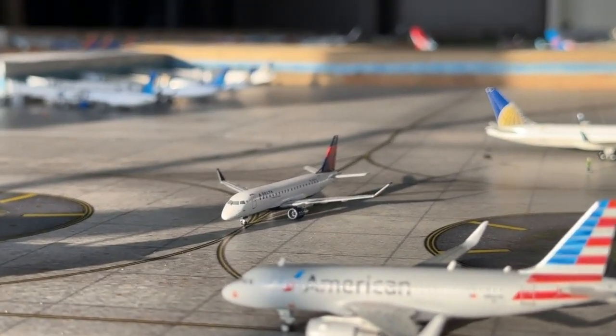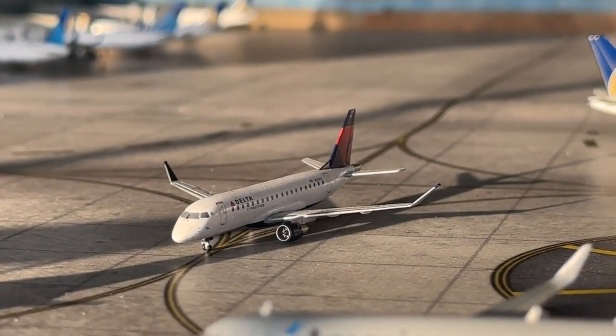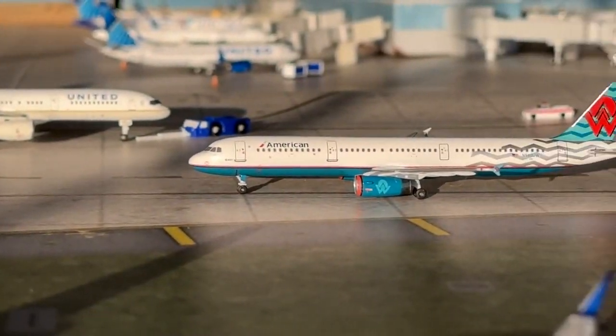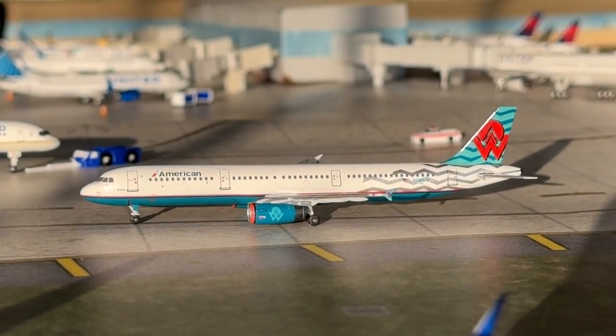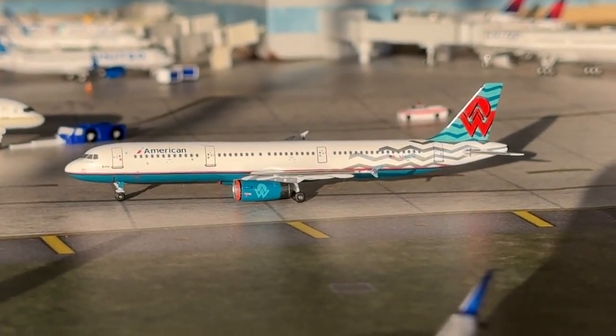There is a Delta ERJ-175. This aircraft is getting ready today for Grand Forks and came in earlier today after a pretty long flight in from Boise. So very nice to get all that Boise service. Definitely really popular during this time of year. Here's the American Airlines Airbus E221 in the America West Heritage paint scheme. This aircraft's coming in from San Antonio today, and now it's going to be making a sizable flight today over to Charleston, South Carolina.